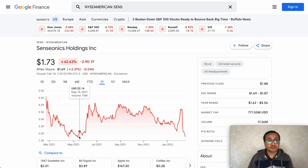I'm not a financial advisor, so do your own due diligence, but we have been seeing such a risky play working out pretty well throughout 2021, and we are extending that in 2022.